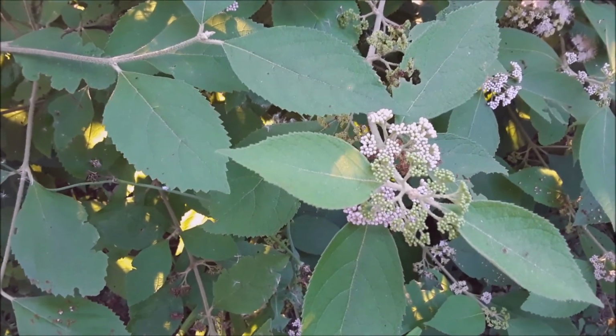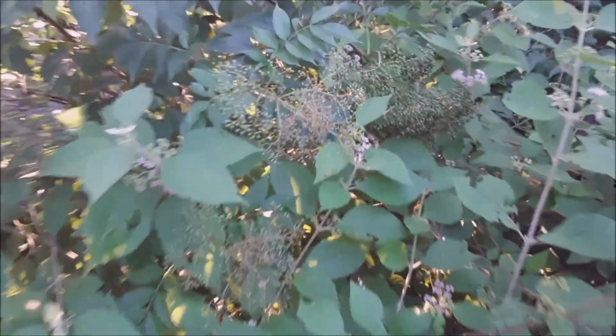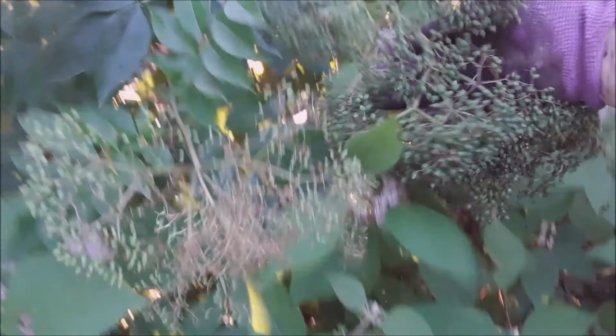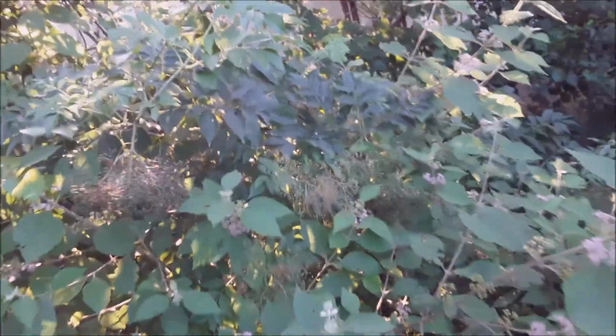So this is beauty berry, Mexican beauty berry. It's going to be fruiting for us in another month or so. Flopped over on top of it are more elderberry. So elderberry are kind of, we got food on top of food back here.